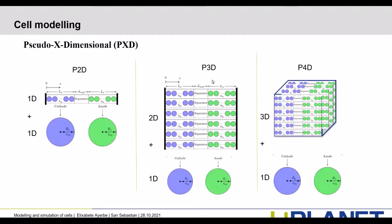And in this case, we have the P3D model. In the P2D model, you have the thickness of the electrode, and then this is the active material. In the P3D model, you have the thickness of the electrode and also the length of the cell. While in the P4D model, you have the thickness, the length, and the width, and in that way we can properly capture the heterogeneous current distribution and also the temperature distribution.